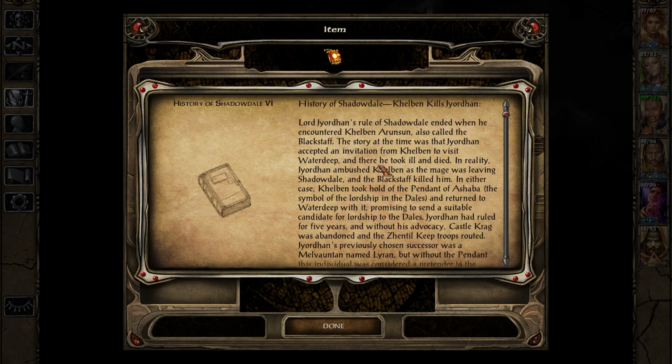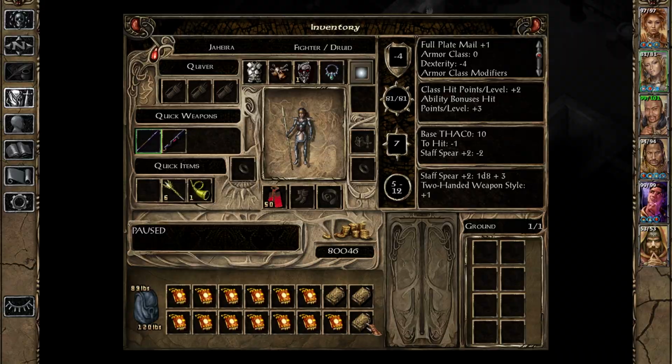Okay, I do love the idea that Kelben was basically just wandering around, tried to leave, randomly got attacked, killed someone, and was like, right, I'll solve this problem about who's running Shadowdale later, I gotta go back to Waterdeep. But anyway, he's just a level of power above where everybody else is in the area. He's just like, my problems are different than yours.